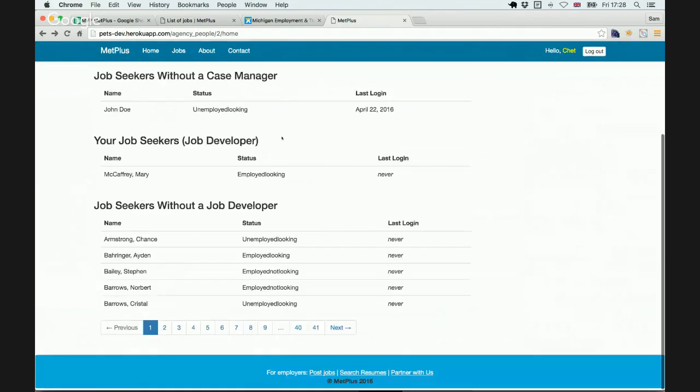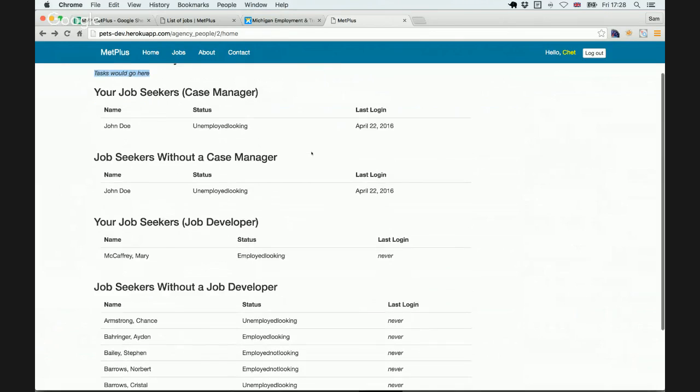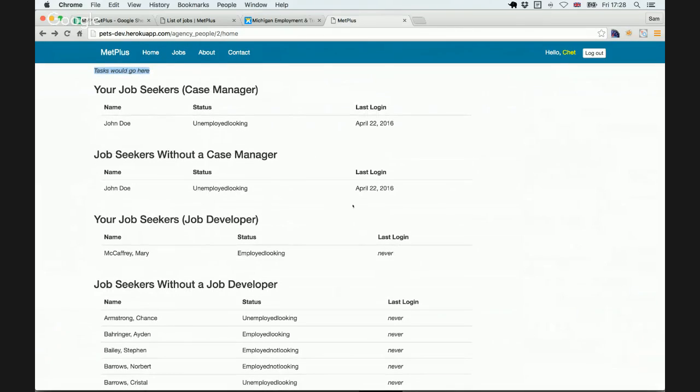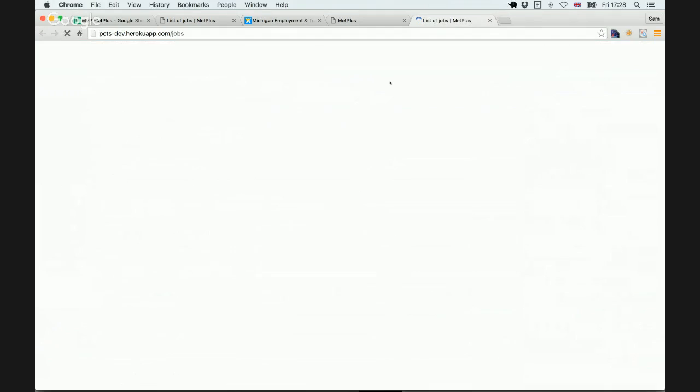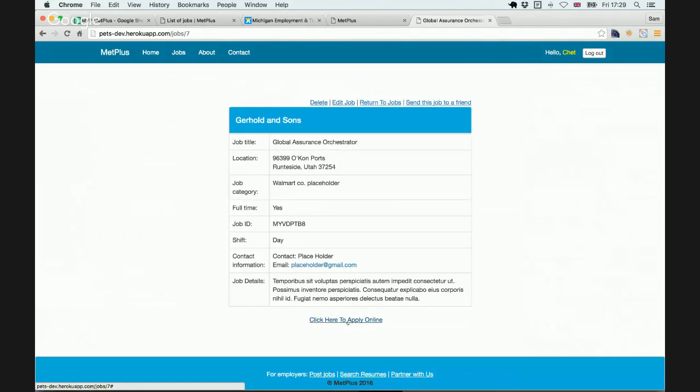Yeah, okay. It's not clear to me how I would add any tasks. I guess they would be generated by the system. I've, as the developer here, been able to apply for an item.